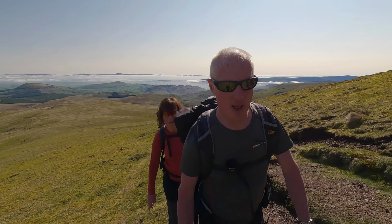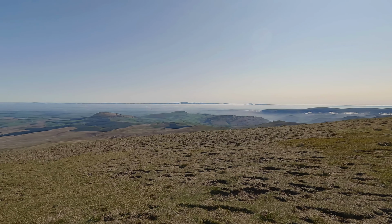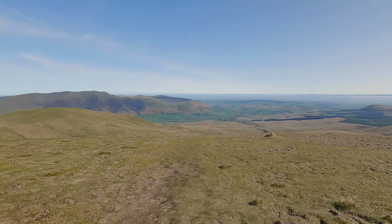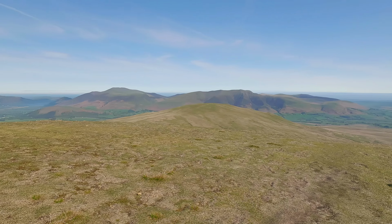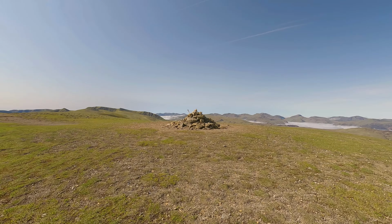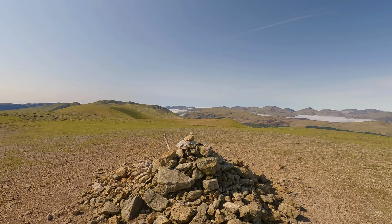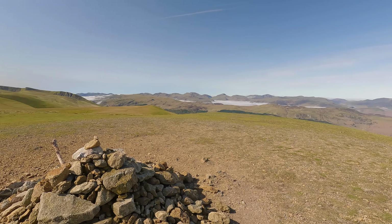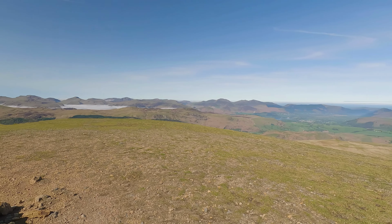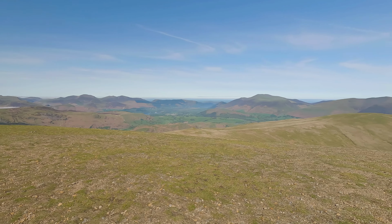So we're nearly at the top of Great Dodd now. Shouldn't be too far to go now. So this is Great Dodd at 857 metres. Fantastic views from here. Just see the end of Dowthwaitehead, Keswick down there. Some view from here.